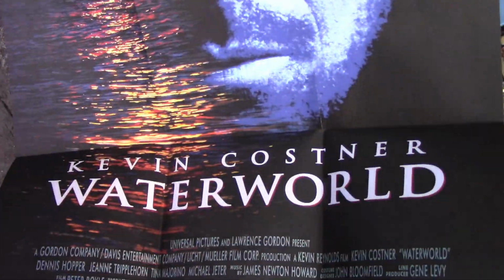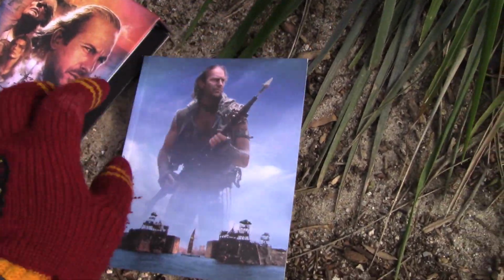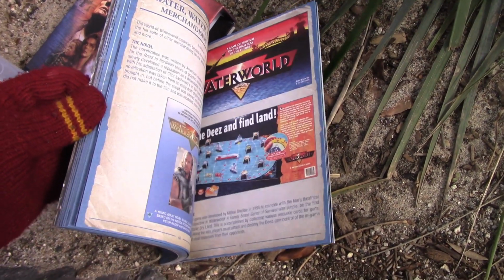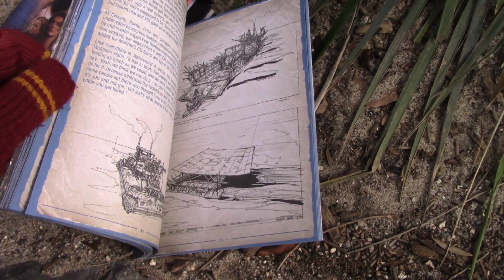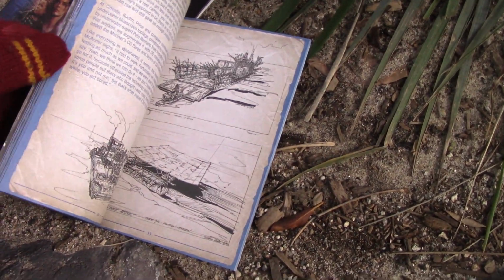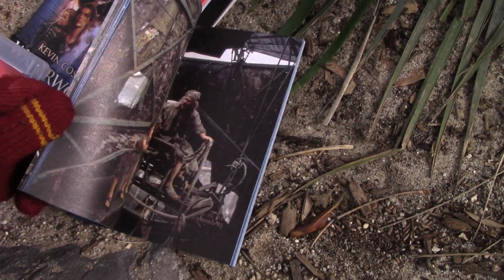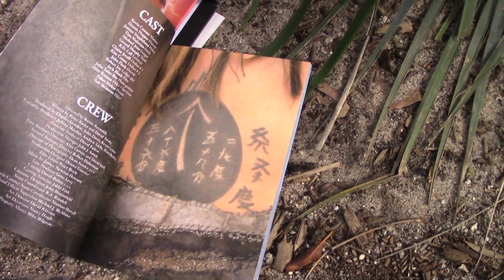This one right here. Last but not least, we have the book. This is 64 pages worth of photos and stuff here. Look at this. Looks like games, comic books, behind the scenes stuff. Look, even like, this is art that they created, pre-production stuff. Oh my goodness, this is awesome. This is all what goes on in pre-production, guys. Man, this is so cool. There's the tattoo right there.